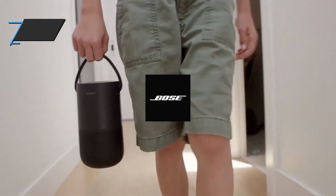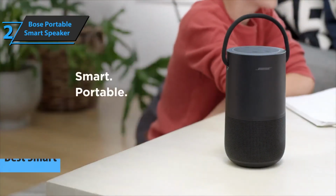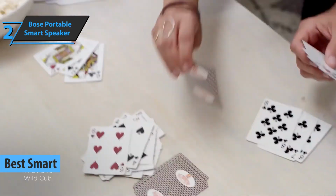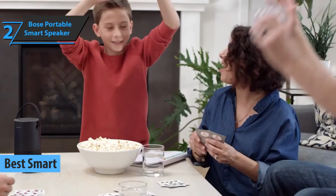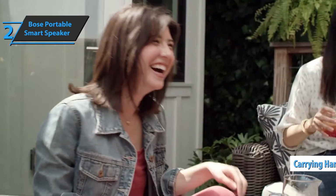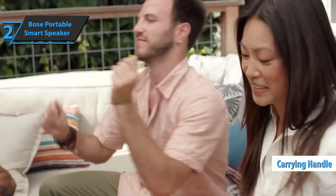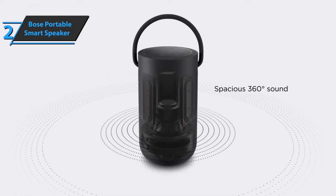If you're looking for Bluetooth speakers with advanced modern functions, we say check out the Bose Home Portable Speaker, also known as the best smart Bluetooth speaker available on the market in 2022. If you think you need a massive speaker to get a great sound, the Bose Portable is here to prove otherwise. This small model, along with a carrying handle, may look a bit harmless, but the sonic attack it delivers is the exact opposite. The thing is, Bose is an expensive purchase.